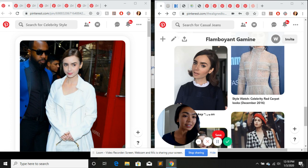I know some people consider Lily Collins a soft gamine, but when I look at her face, it is much sharper than a soft gamine. And I look at her body and it's a lot more angular. And when she does look very lean, she doesn't look frail. She has a good amount of sinewy muscle tone to her. So I really like a flamboyant gamine.